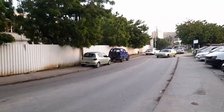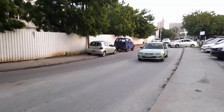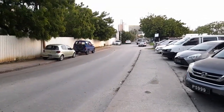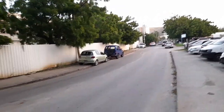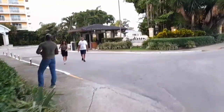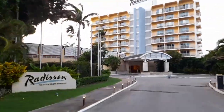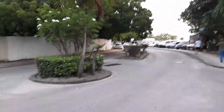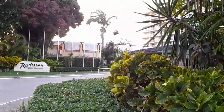Come back in a southerly direction towards the Hilton Barbados, the Hilton Hotel. The Hilton is over here in a southerly direction, and heading in a northerly direction now towards Bay Street, which will lead you into town. Yes guys, this is the Radisson Hotel here, which was once Holiday Inn and then previously Grand Barbados. Now it is Radisson. And I'm looking back in the southern direction once again. This is the Radisson Hotel here.